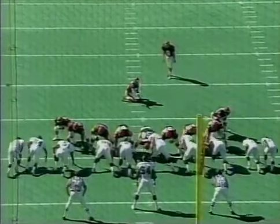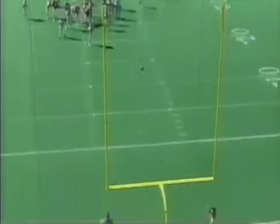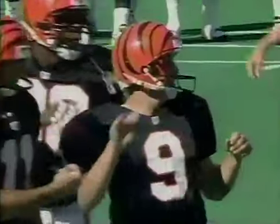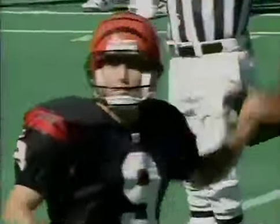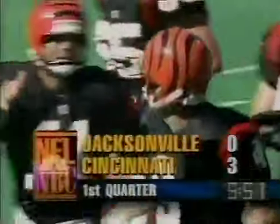Here's Pelfrey, who's been so excellent as a place kicker. His try on the way. He hooks it up and through. And the Bengals, on Pelfrey's right foot, take a 3-0 lead. The same man who ended the game last week with a victory at Indianapolis hits the first points.